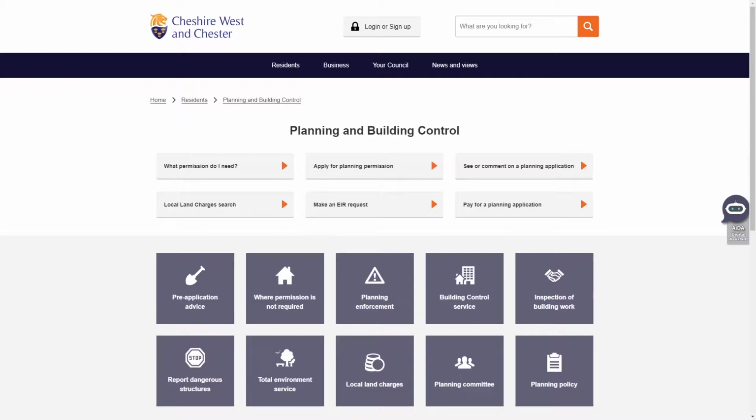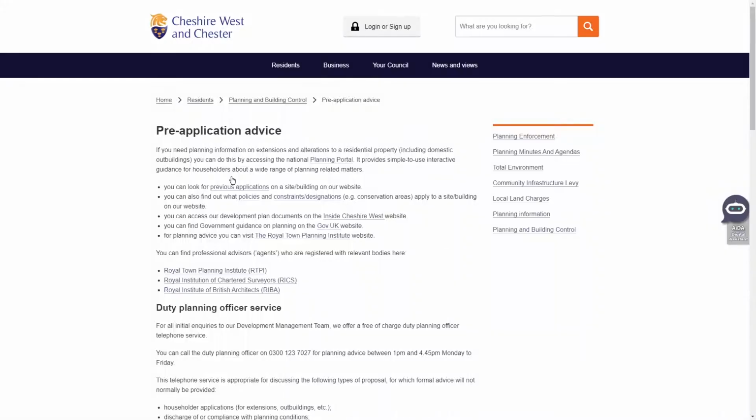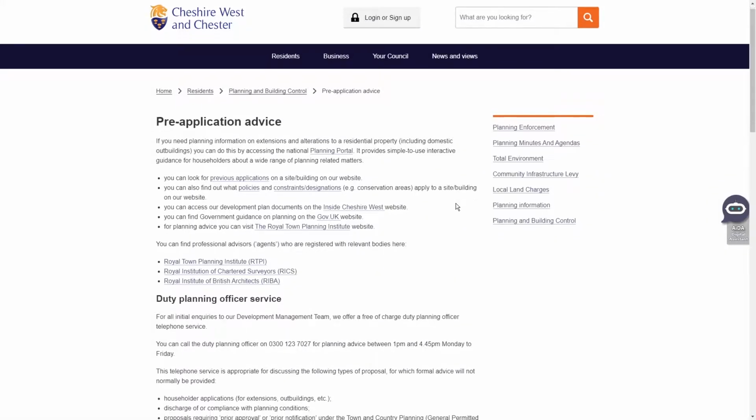Here's my local authority website. You need to go on yours. It probably won't look like this, but it'll be pretty similar. And you can see that there's an application service. If you go into that, then you'll find that you can speak to the duty officer. Again, if it's a 7-story hotel or something like that, then you'll have to pay for it.